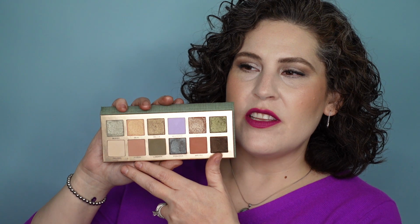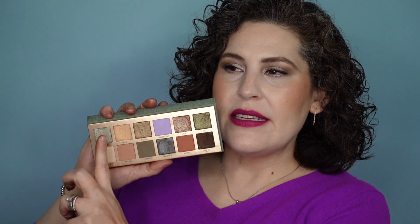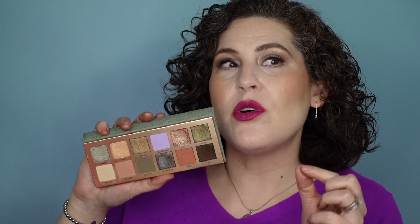So this has been a really fun palette for me to use this year, and one that every time I reach for it, I like it. And the reason I do is because being on the fairer end of the spectrum, these guys here work really well for me. And then once I cross over into this half, they're not so dark that it looks like an instant smoky eye. That's why I love this.